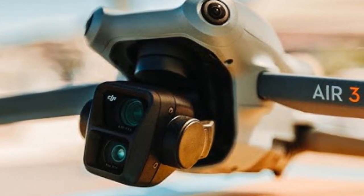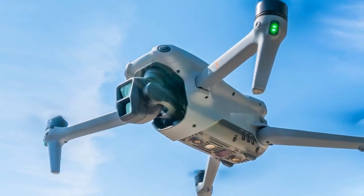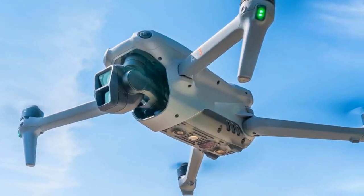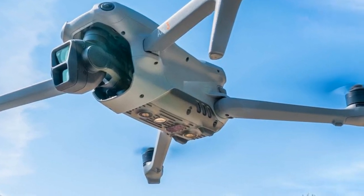And it's not just about zoom. Each lens offers a unique visual perspective, which opens the door to multi-angle storytelling and dynamic transitions without needing multiple drones or complex flight maneuvers.